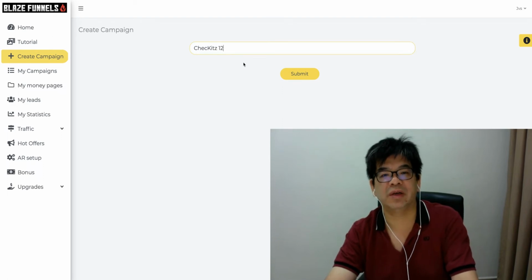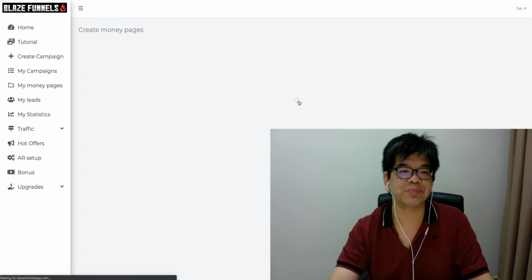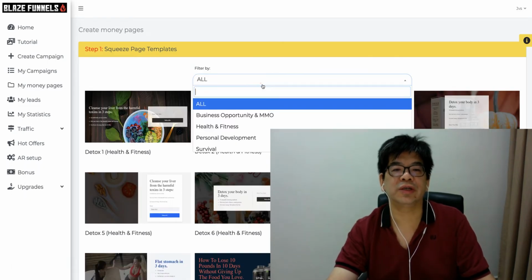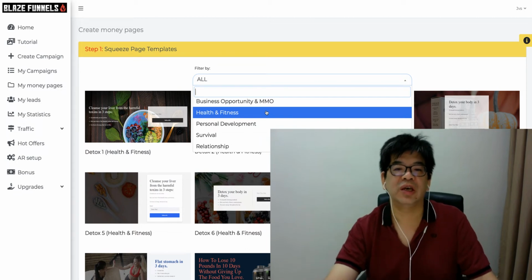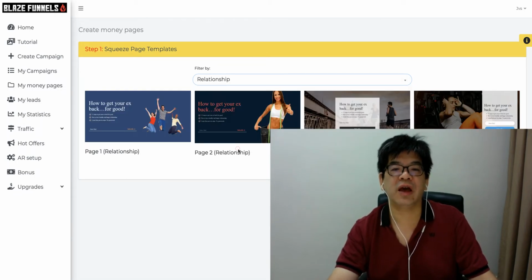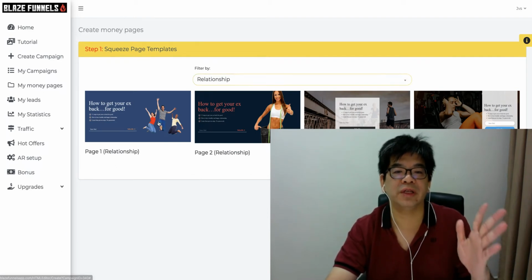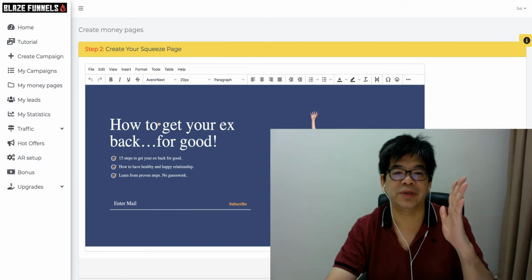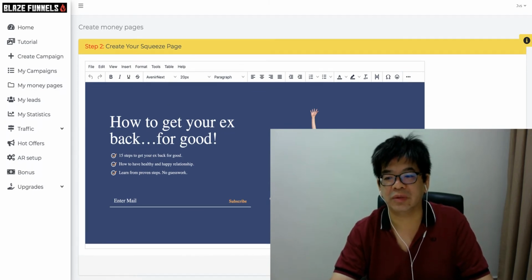Just for example, for the sake of demo to you, create a money page, right? Then just choose filter by business. There are 5 niches here: business opportunity, MMO, health and fitness, personal development, survival, relation. Just choose any of these, then you can show up the template example for this one. You just choose and you create a script page, right? Here is a script page, step 2 and step 3 next one.